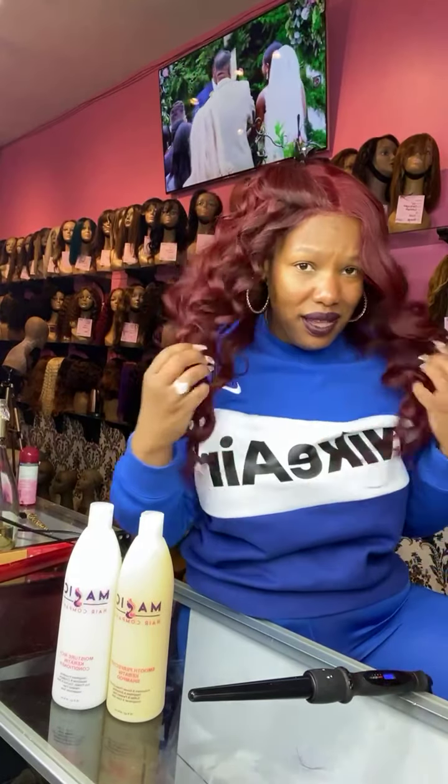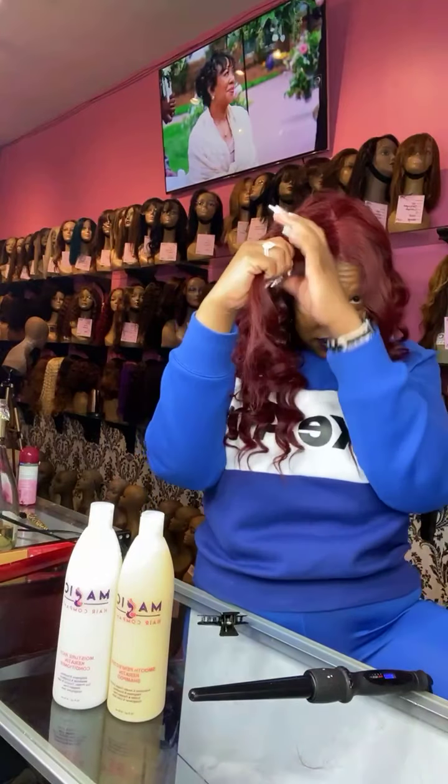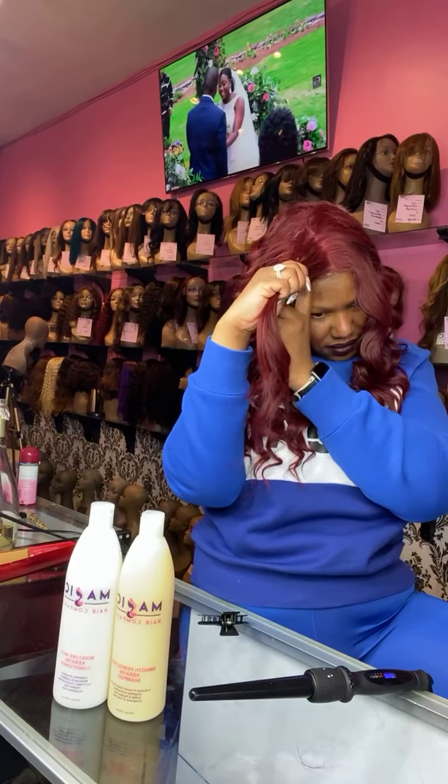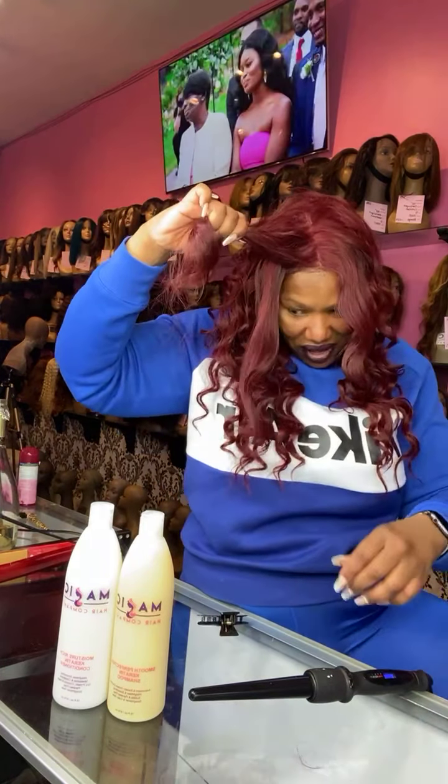She gave you somebody else's old wig. She did. Did I ever show you that one? No, the closure and the body were two different textures, and I didn't know it until I washed it. When I washed it, the closure was curly. She definitely gave you somebody else's wig.